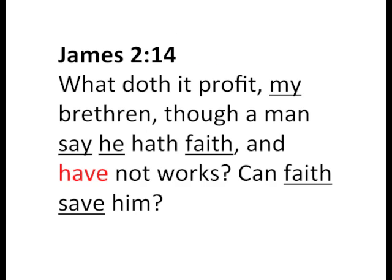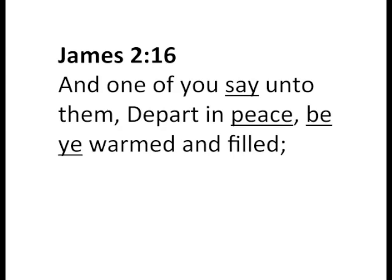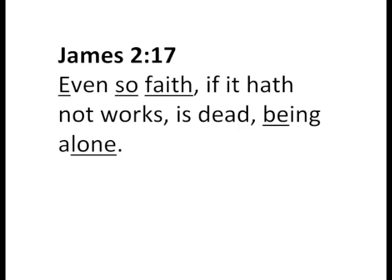What doth it profit, my brethren, though a man say he hath faith, and have not works? Can faith save him? If a brother or sister be naked, and destitute of daily food, and one of you say unto them, Depart in peace, be ye warmed and filled. Notwithstanding, ye give them not those things which are needful to the body, what doth it profit? Even so faith, if it hath not works, is dead, being alone.